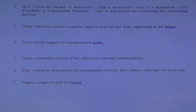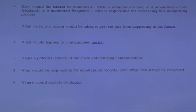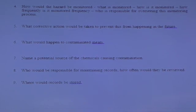Any other chemical residue you think might contaminate equipment? Number 35. Who's 35? Number 35. What other chemical might contaminate the equipment?